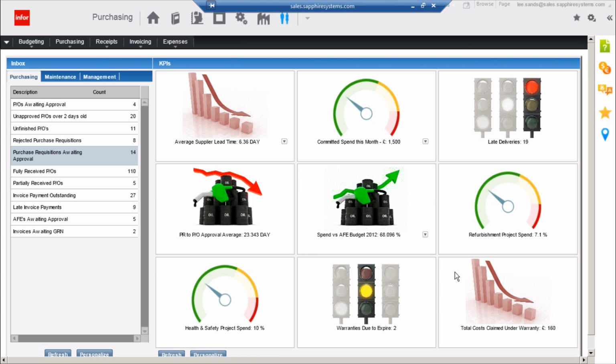On the right hand side, we've got the key performance indicators, and again just a very small selection I've produced here, but these can be tailored to match any kind of KPI that you require. A few examples here are things like the requisition to PO approval time, things like spend against any AFE budgets you may have, late deliveries, total of committed spend this month, and things like that.